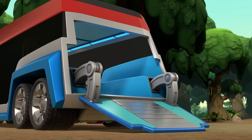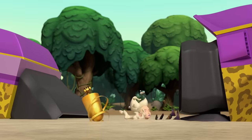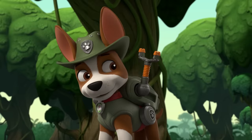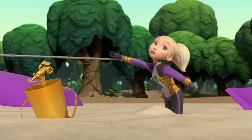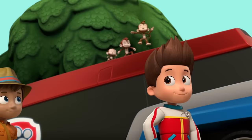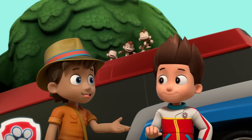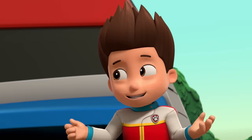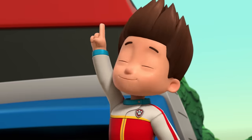We have to save the cheetah! Our cables! Thanks, Ryder. You and the PAW Patrol saved the jungle. Whenever a cheating cheetah tries to knock down your trees, just yelp for help.